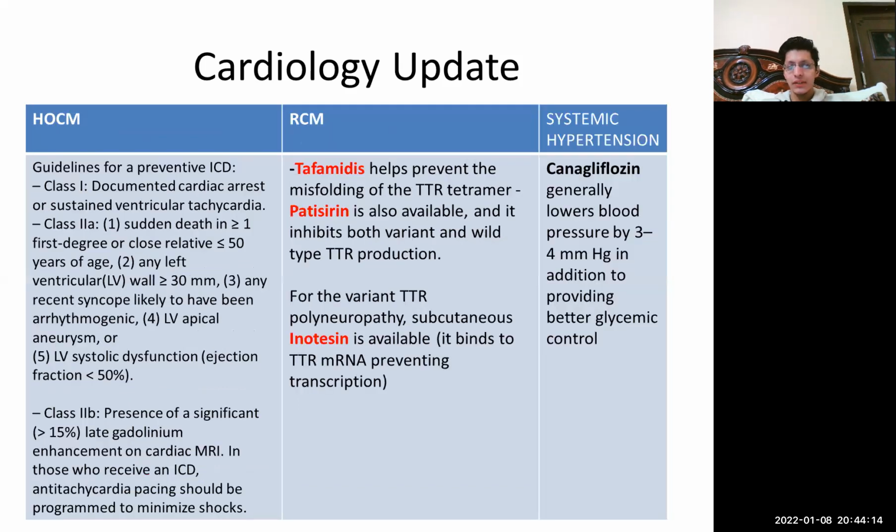Now, coming to the various cardiomyopathies, first of all, hypertrophic cardiomyopathy. So, guidelines on preventive intracardiac defibrillator, when you have to place it. Class 1: if there is a documented cardiac arrest or a sustained ventricular tachycardia.